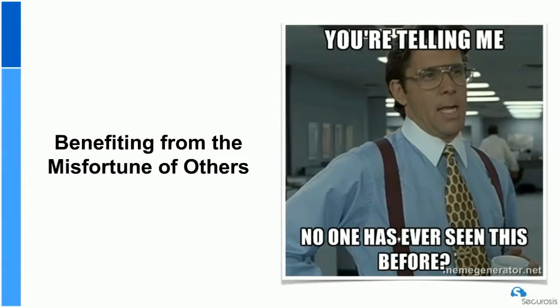So what we got excited about a couple of years ago was this concept of benefiting from the misfortune of others. So this is basically an arbitrage play, right? It's making an assumption that your organization is not going to be the only organization hit by attacks. And in fact, unless you are a very high profile type of organization, typically governmental or Fortune 10 financial, or somebody with very heavy and very valuable intellectual property, you're probably not going to be the first to get attacked with very sophisticated malicious software.